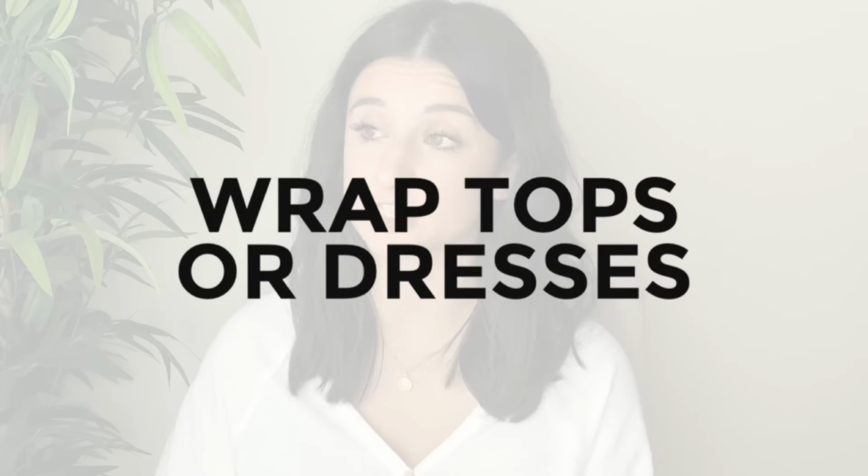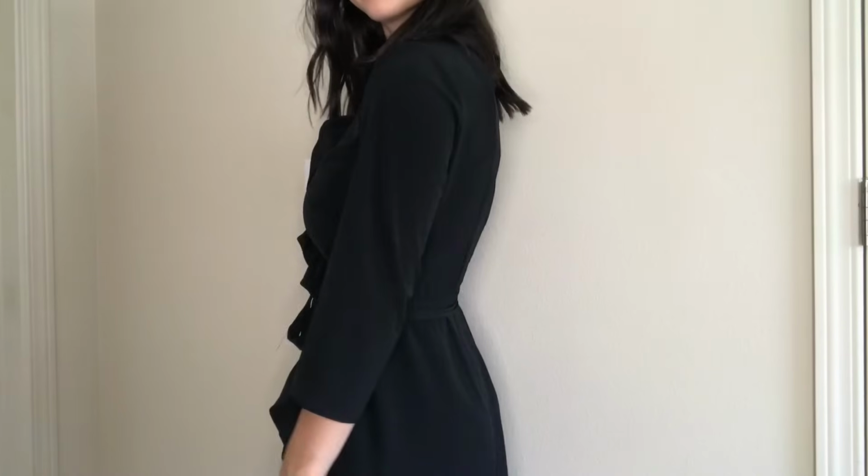Next point, I already briefly touched on it, but it's wrap tops or dresses. Wrap dresses specifically, you guys, they are freaking amazing. I was over the moon excited when I first tried on this black dress. This was my first wrap dress I purchased.